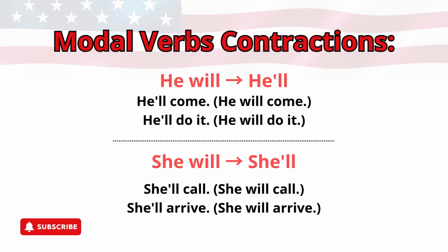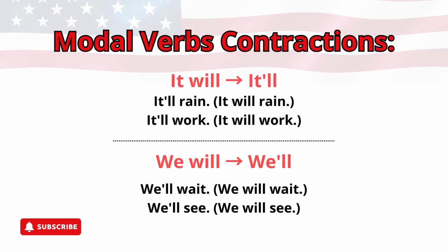He will. He'll. He'll come. He will come. He'll do it. He will do it. She will. She'll. She'll call. She will call. She'll arrive. She will arrive. It will. It'll. It'll rain. It will rain. It'll work. It will work.